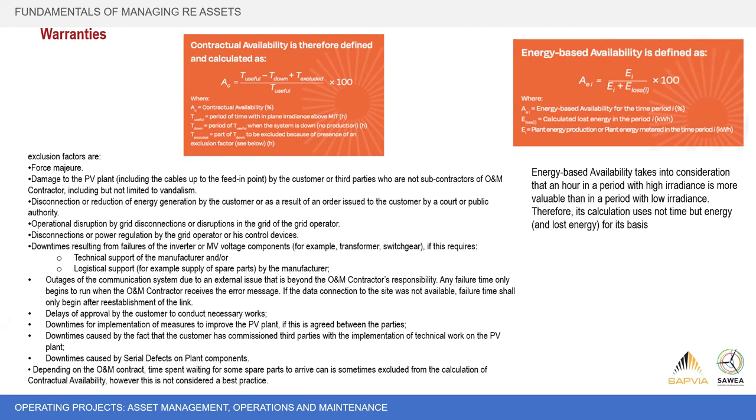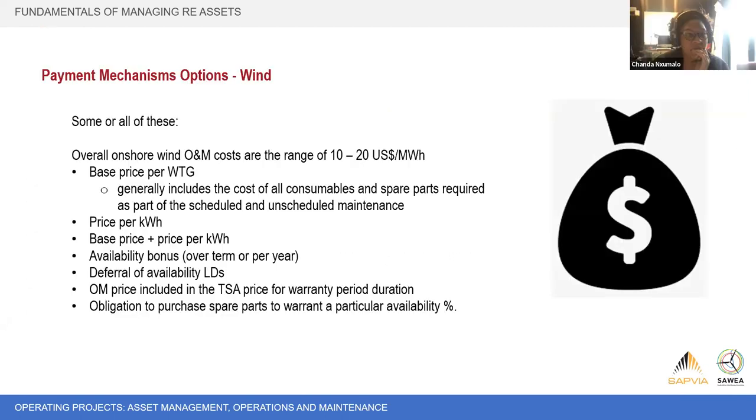Okay, can keep going, Kim. Payment mechanisms, basically base price and then escalation. There's often availability bonuses for exceeding the guarantee.